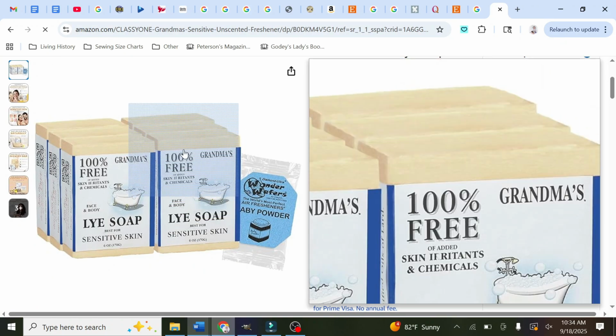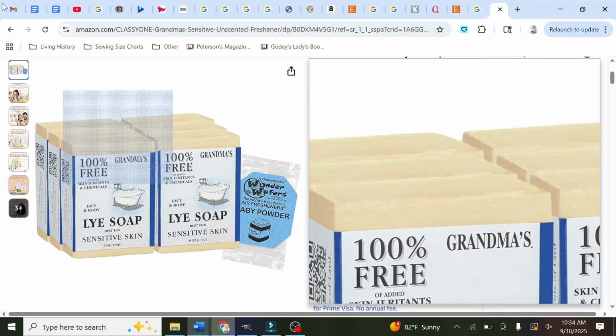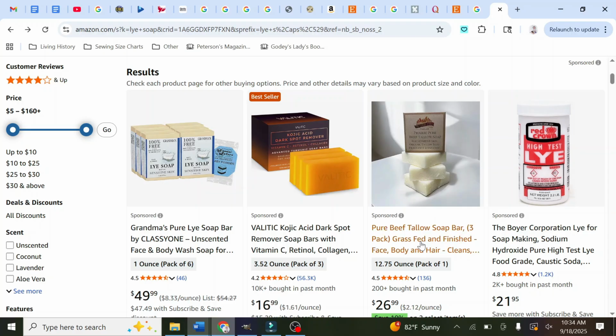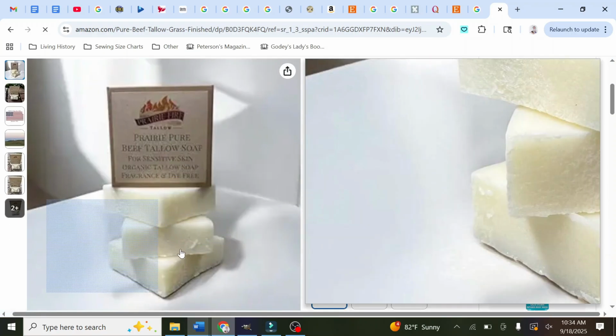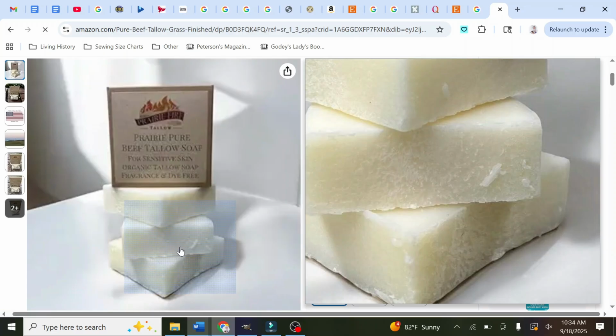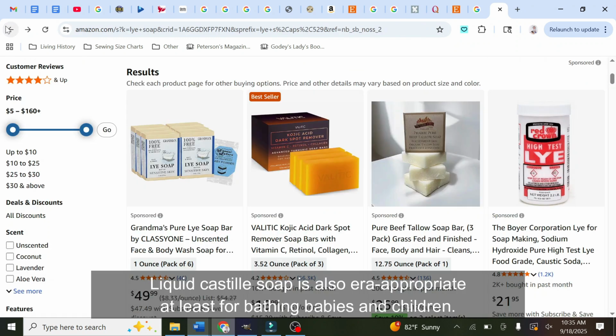That's a good basic bar of soap. I wouldn't use the label on it. Obviously, I would take the label off. But that's a good basic bottle of soap. This one is a tallow soap. Any basic fat, either lard or tallow soap made with lye. If you want to make it yourself, go for it.